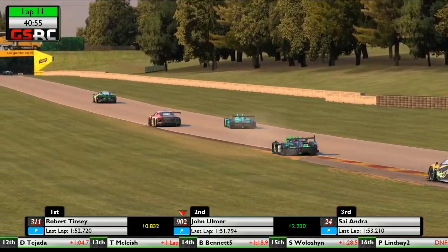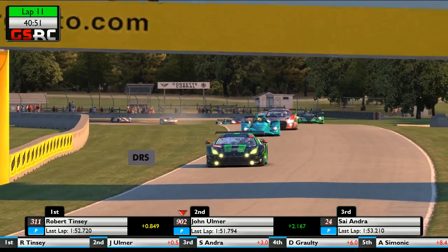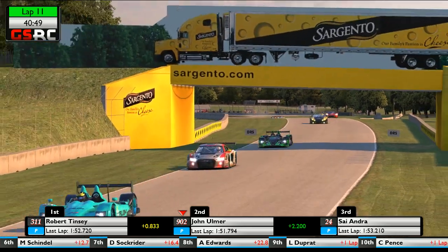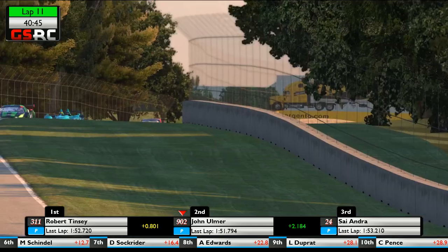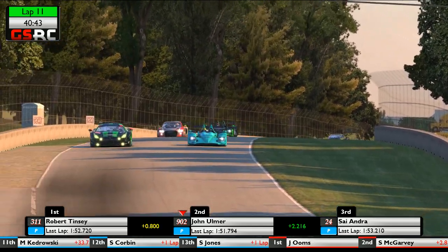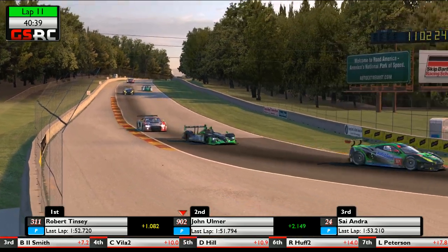Now, these guys are coming up right now. Tinsey's just working on some of the GTLM drivers, going through Bennett. Well, that's a GTD, but coming up on the back of Billy Smith. Indeed, these are our GTLM leaders, in fact. Smith's still running in third. He's going to let him through at turn 5.